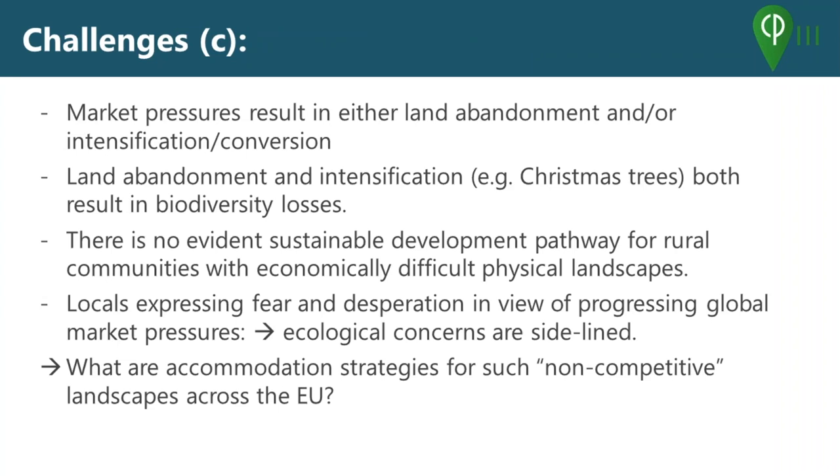So to summarize these challenges, there is market pressure that will result either in more land abandonment or more intensification and conversion to intensified production like the Christmas trees. And both land abandonment and intensification will result in losses in biodiversity, and have already resulted in the loss of biodiversity.